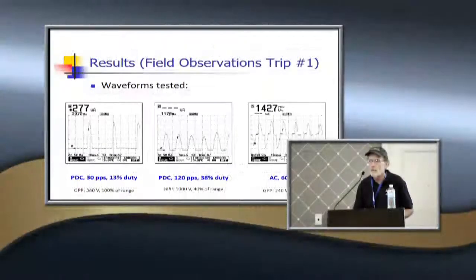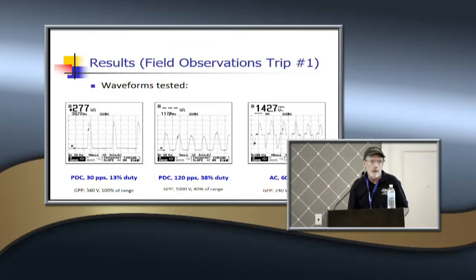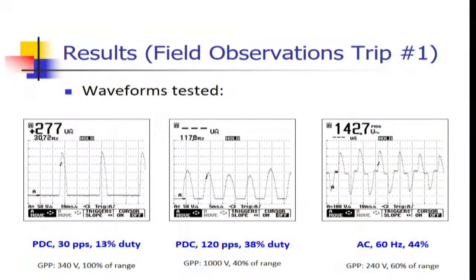Here are the 3 waveforms that we tested in the field. Now, we used a GPP unit. So this is not a great match to those waveforms we used in the lab. Do you notice one thing? They're rounded, they're not square. And fish react differently to rounded versus square waves.